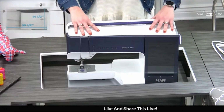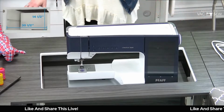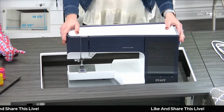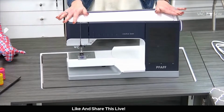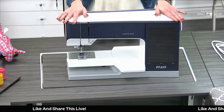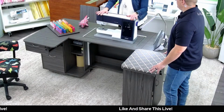It's got room for the M7, the new M8, the new Viking Epic 3, whichever machine that you want to put in here, your Solaris, Luminaire, it will accommodate it. And if you have that embroidery attachment, you can easily bring it up and attach that embroidery attachment. And it's easily accessible to you right there in that little cubby.